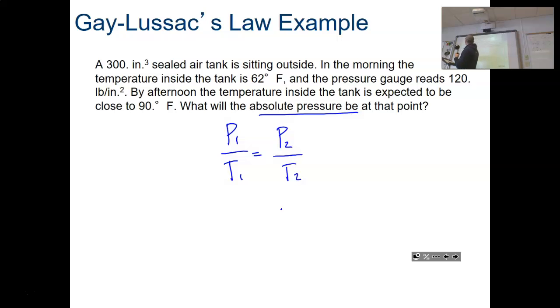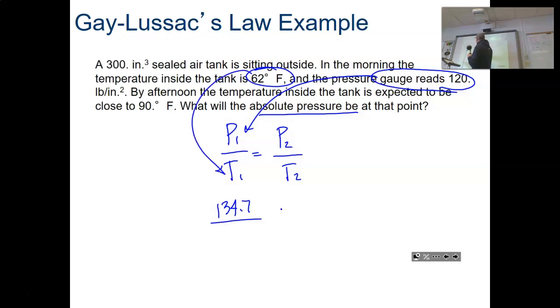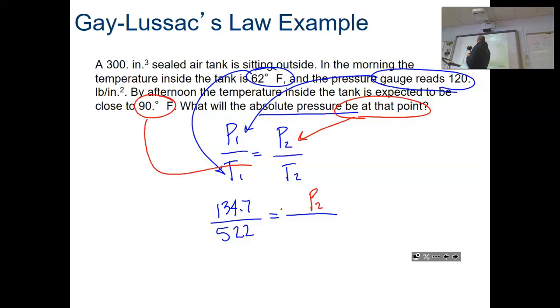So what's my initial pressure? 120. And it's gauge, so we have to add 14.7. So 134.7. That's my initial pressure. And the temperature outside is 62 degrees Fahrenheit. We've got to add 460 to that, so 522. What pressure is it expected to reach? So we're looking for this, pressure 2, which we don't know. But we know the temperature is 90, so that goes over there, and I've got to add 460 to it.